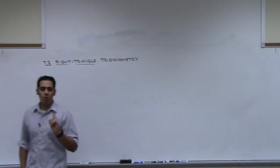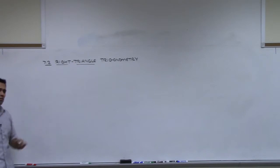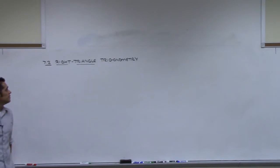This is not the only way you can introduce these 6 functions. There are other ways you can introduce these without using a right triangle. This book does it first by starting with the right triangle, and then in the next section they're going to do it a slightly different way. And so you're going to have exposure to the ideas from multiple perspectives.